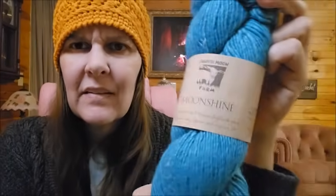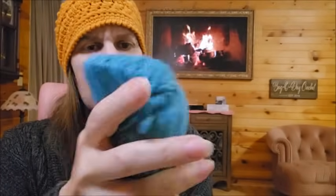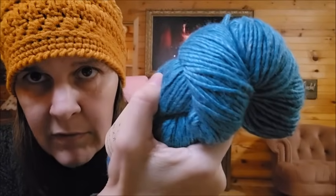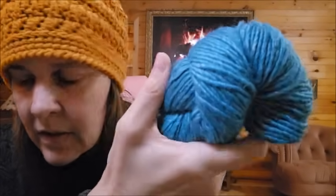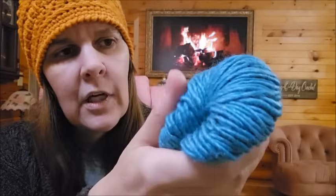A luxury blend of Peruvian Highland wool, extra fine baby alpaca, and organic silk. Maybe I haven't had that. It seems familiar though. Maybe I've wanted to try it. So it's a roving style. See that? It's a 1-ply roving. And nice. That might be the first roving Juniper Moon I've ever come across.